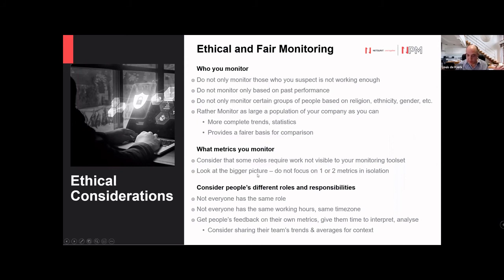So always look at the bigger picture. Don't just focus on one or two things in isolation. Consider the person's role. Not everyone has the same job, so to expect that everyone should work 6 hours a day in a business application or whatever it might be, is not reasonable. A salesperson is not going to spend the same amount of time in front of their computer as, let's say, a developer. Also consider that not everyone has the same working hours, or they might not even work in the same time zone. Now, NPM kind of helps us to align these time zones.